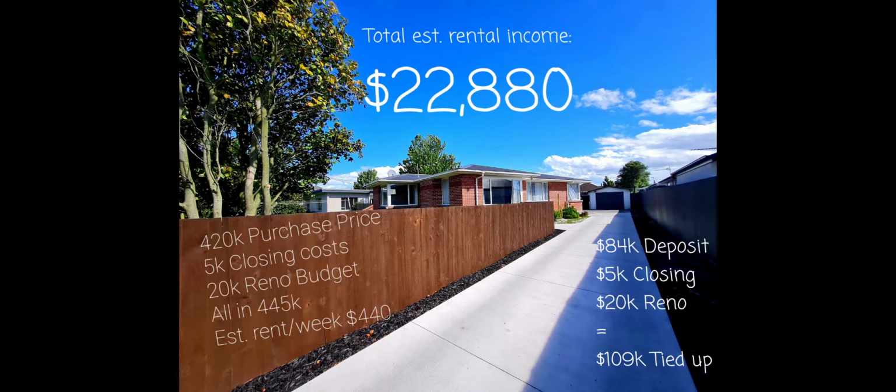So I've got a 20k reno budget. I haven't finished the renos. I've only just started, done like 2 rooms and a bit of other stuff here and there. I've spent 8,000 so far, but that's got me like all the tools I'll need to do pretty much the rest of the job, and most of the paint I'll need to finish up as well, the whole house. So that puts my all-in cost at 445,000, and the estimated weekly rent will be $440 once the house is complete.